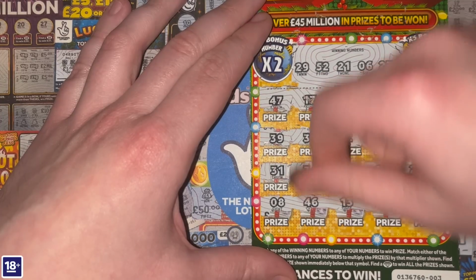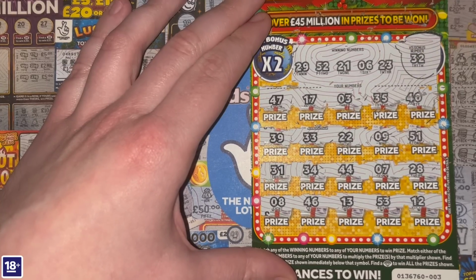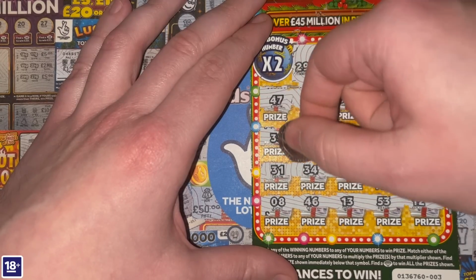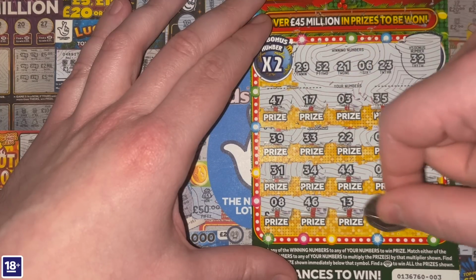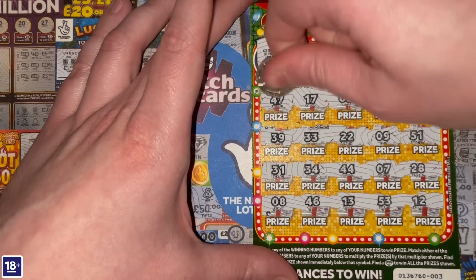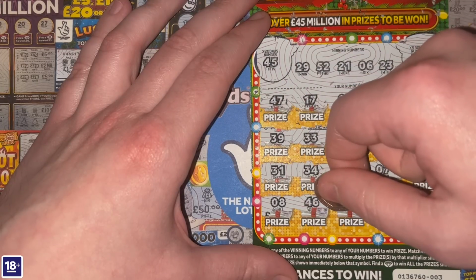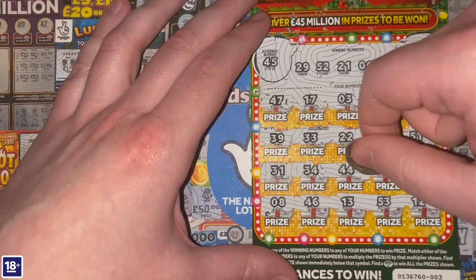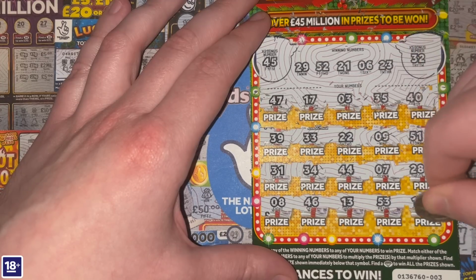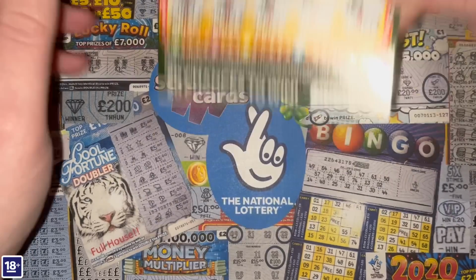Can we get any of the multiplier numbers though? The times 5 number is 32. Now, we did get quite a lot of 30s, but is 32 one of them? 31 and 33 is not 32. No, and the times 2 number is 45. 46, 47, 44, 35, but not 45. So nothing on the Xmas scratch card. Right.